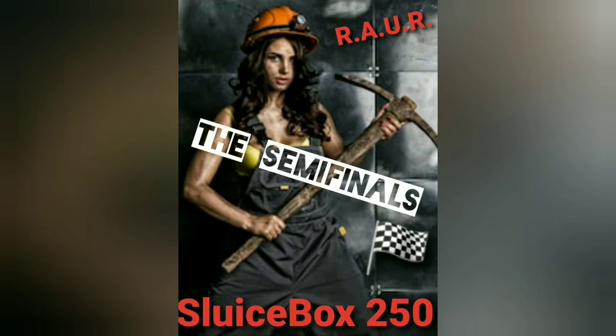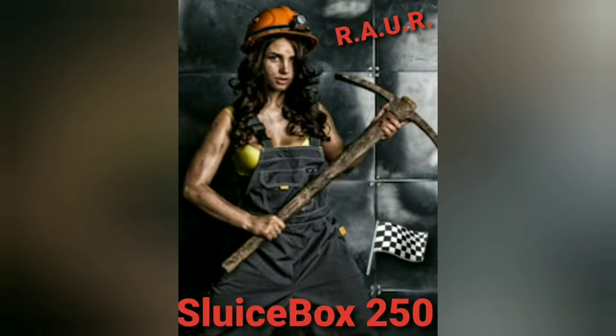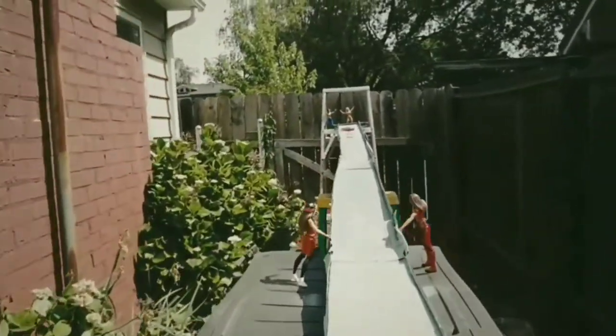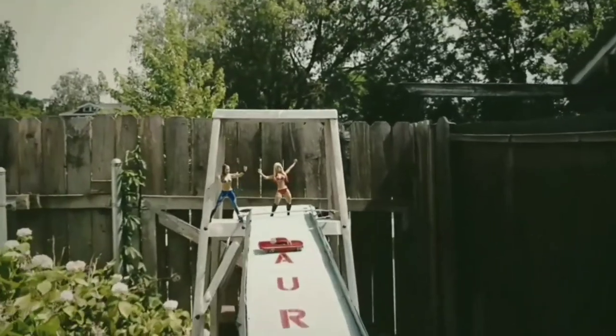Here it is, Right Arm Up, race fans. Finally time, Sluicebox 250. The start of the semifinals, along with Jared Hotel. Let's kick these semifinals off the Right Arm Up High in the Sky style.